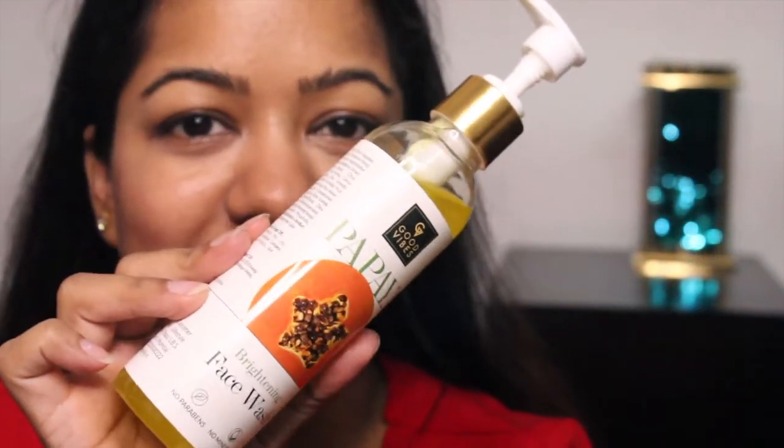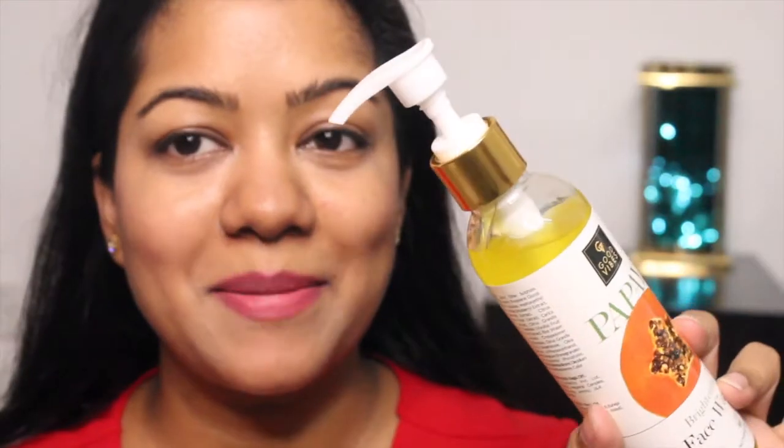Next, I have with me the Papaya Brightening Face Wash. It comes in a pump packaging like this.